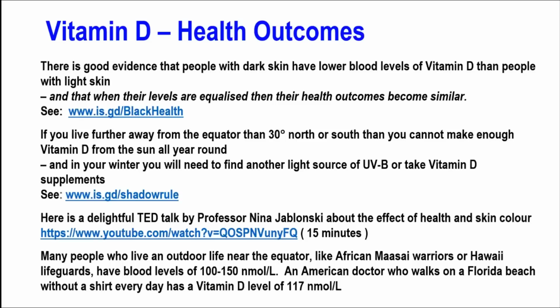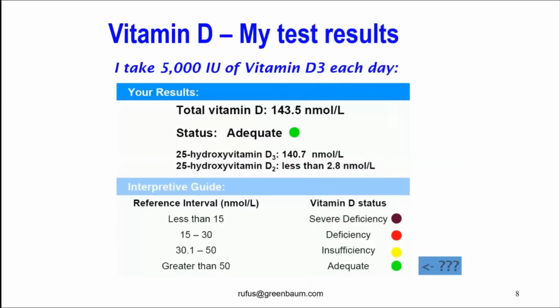And as Michael said, many people who live an outdoor life near the equator, like the Maasai warriors or Hawaii lifeguards, have natural blood levels of 100 to 150 nanomoles. There's an American doctor who walks on a Florida beach every day without a shirt, and he has a vitamin D level of 117. My test results: I take 5,000 IU of vitamin D each day. My last test was 143 nanomoles.